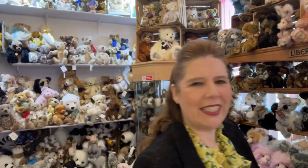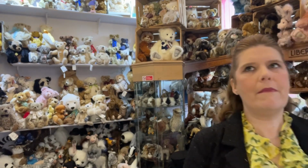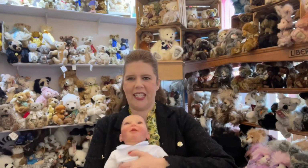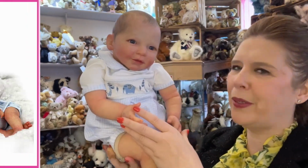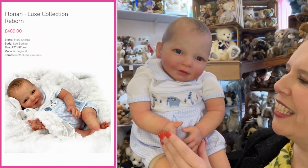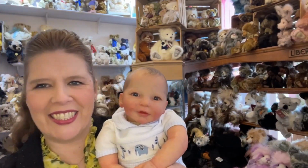Now let me just pop this one down, because I have some other really beautiful ones to share with you. Another amazing Linda Shearer sculpt. This is the Lisa sculpt, and I just thought it looks so cute and cheeky dressed in the blue. How beautiful. A bigger baby at 22 inches. This is more like a baby toddler, but absolutely gorgeous, painted in the Luxe style too.